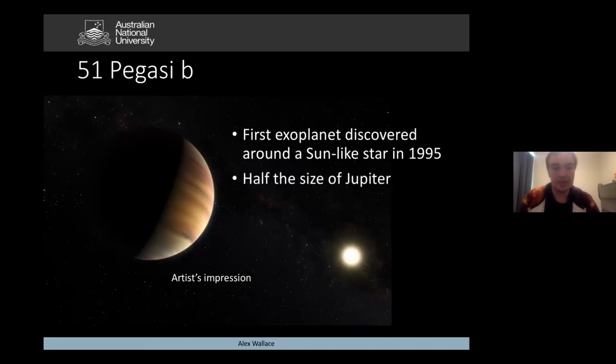So it's about half the size of Jupiter. So that's not so bizarre. But its orbital period, as determined from the radial velocity measurements, was only 4 days. So that's quite different. So Earth takes a full year to get around the sun, whereas Mercury, the closest planet, takes 3 months. So we've got nothing like that in our solar system.